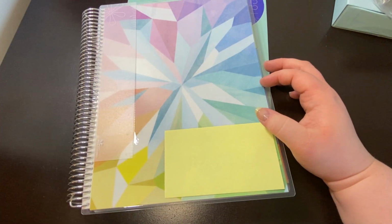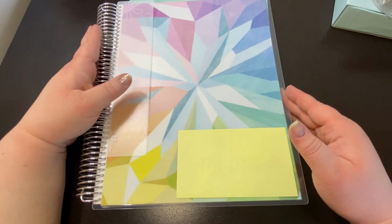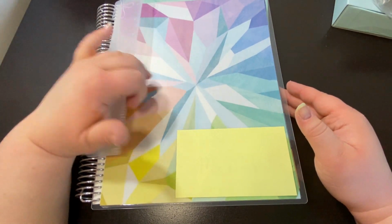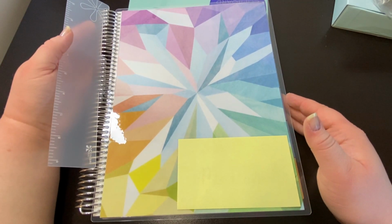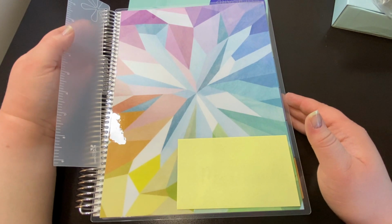Okay, then I have my teacher planner. It does have my full name on it, so I'm going to cover that up here. But again, I got the colorful kaleidoscope. It also came in, what is it called? Retro stripes or something like that.